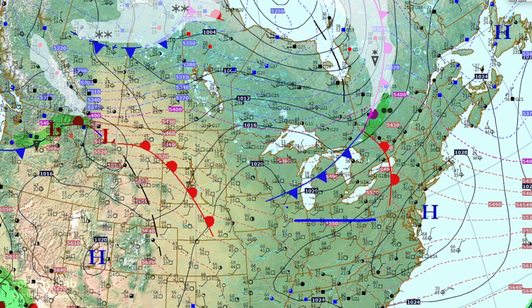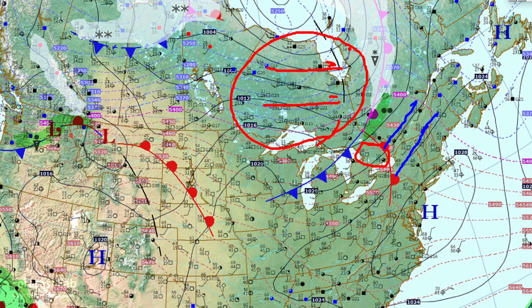Notice that right in this region right here, we've got warm temperatures, 50s and 60s. In fact, I would say 50 here is well above average. And as you go further northeast, it drops into the 40s and 30s. And cold as well up to the north, where there's a cool westerly wind.